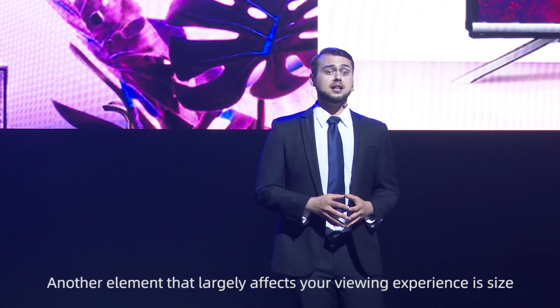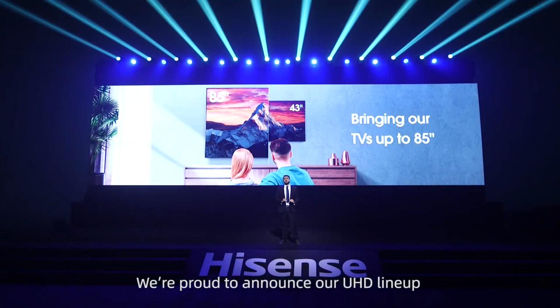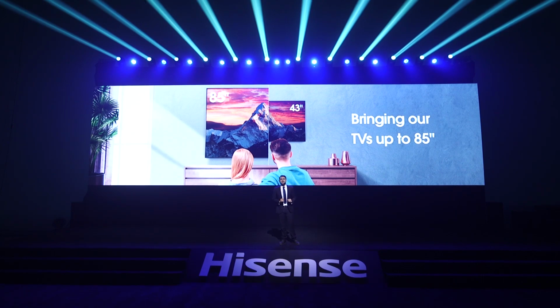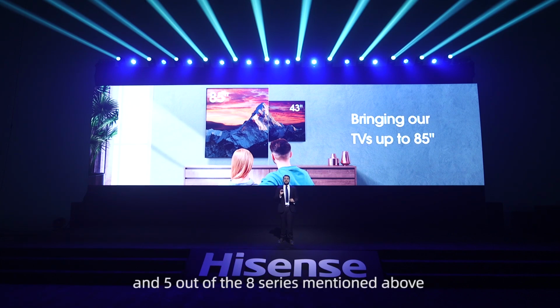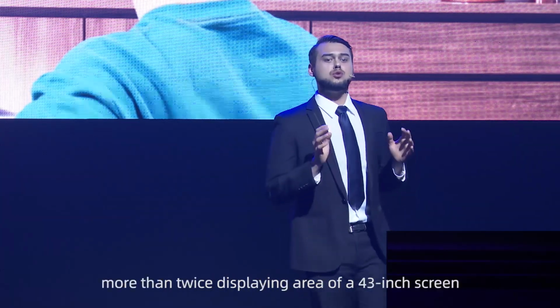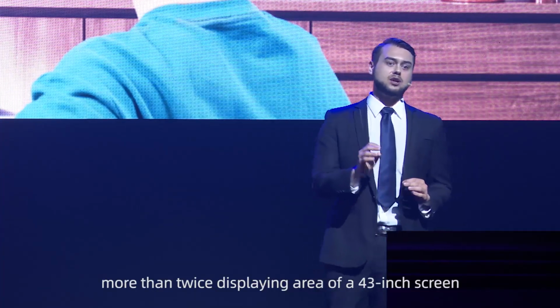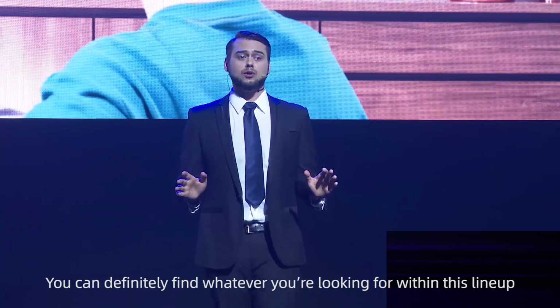Another element that largely affects your viewing experience is size. We're proud to announce our UHD lineup now extends up all the way to an 85-inch model. And 5 out of the 8 series mentioned above have products larger than 70-inch. An 85-inch screen provides more than twice the displaying area of a 43-inch screen. You can definitely find whatever you're looking for within this lineup.